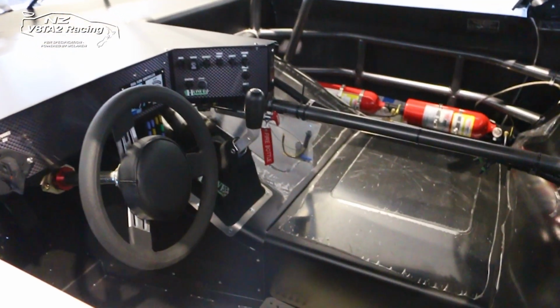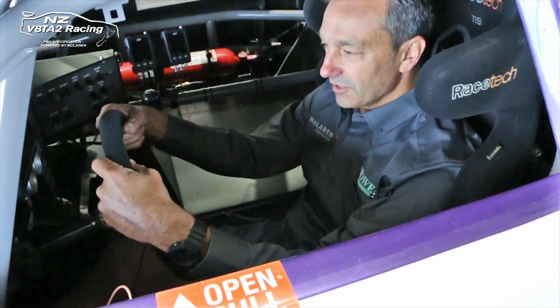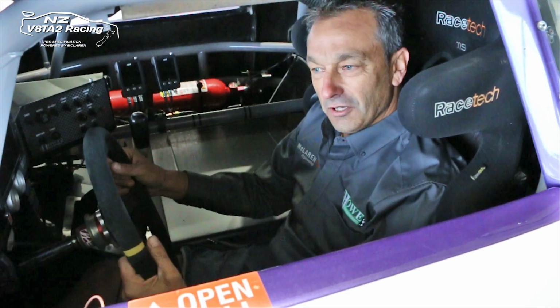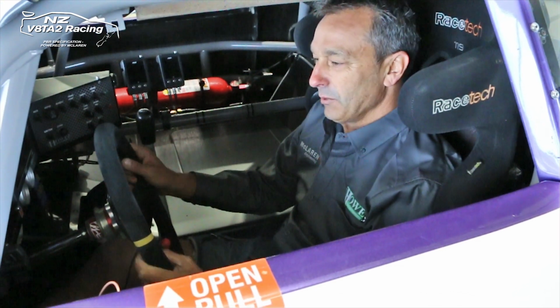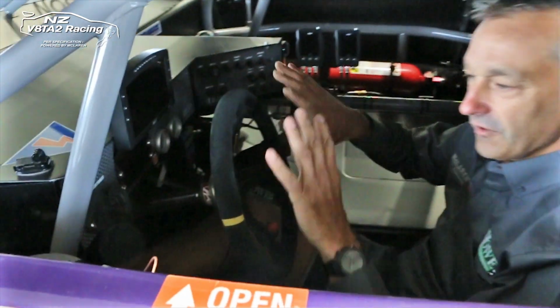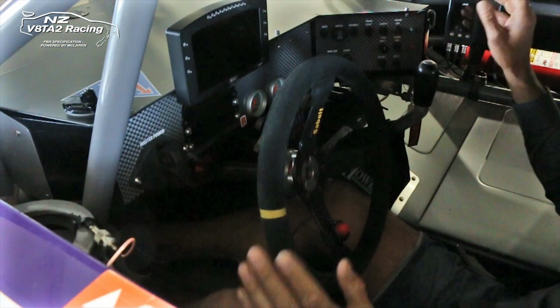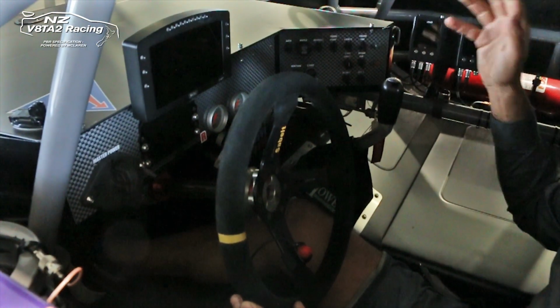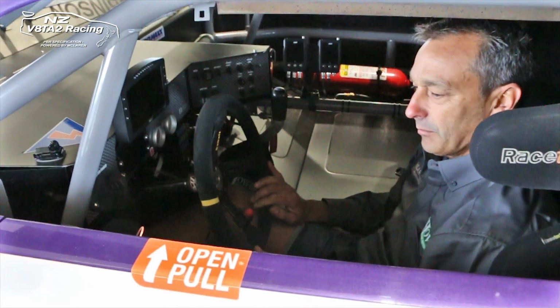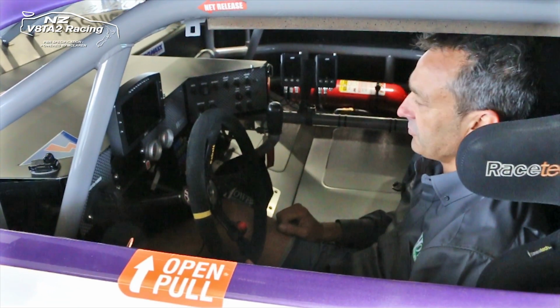Here we are in the cockpit. I love these things. These cars are sick. Obviously left-hand drive, so a little bit of confusion for some of us Kiwis, but you get your head around it pretty quick. Dash controls, everything's the same. Everything in these cars is the same with dash controls, be it your cool suit, fan, brake, gear shifter, brake adjuster, bias, all that sort of stuff.